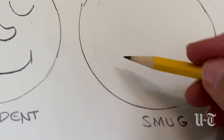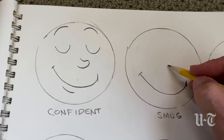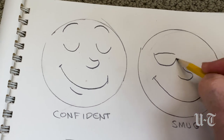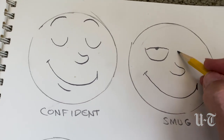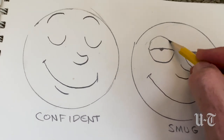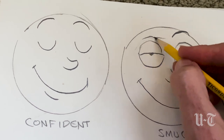Smug. Now smug is similar to confidence. You're gonna still have a nice smile, but there's gonna be a little bit something different in his eyes. Smugness is kind of like a jerky brand of confidence. But like, you have to do nothing.